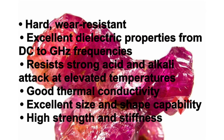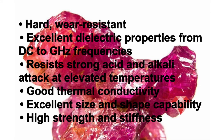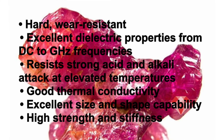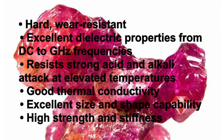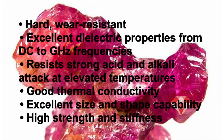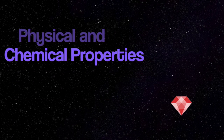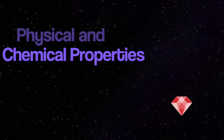This gemstone is super hard. It has excellent dielectric properties and resists strong acid and alkali attack at elevated temperatures. It has a good thermal conductivity, excellent size and shape capability, and it contains high strength and stiffness. Its physical properties are that the gemstone has a red color and a hardness of 9.